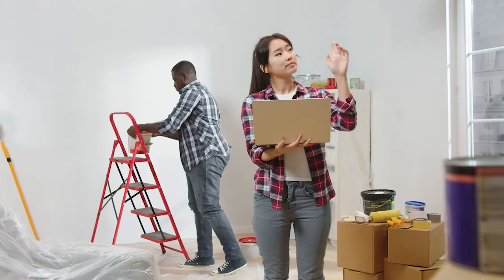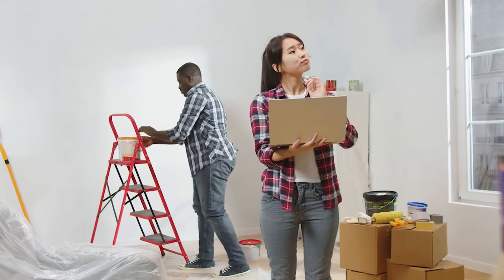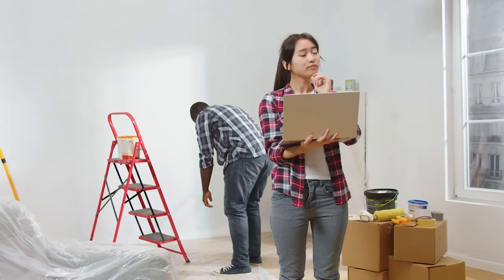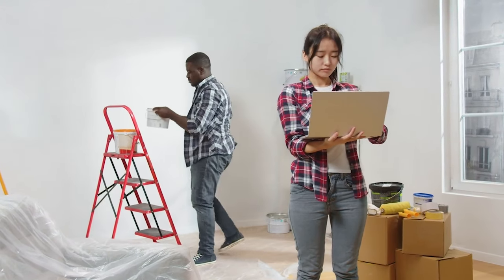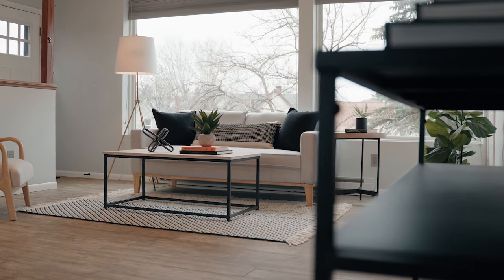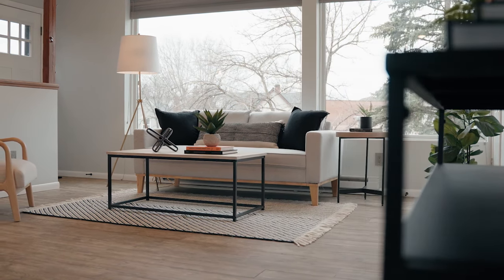Focus on furniture placement as well. When you walk into a room, we want to make sure that we're arranging the furniture so that there's open walkways and a really nice logical flow to that room. It's going to make your room feel a lot more spacious and welcoming.